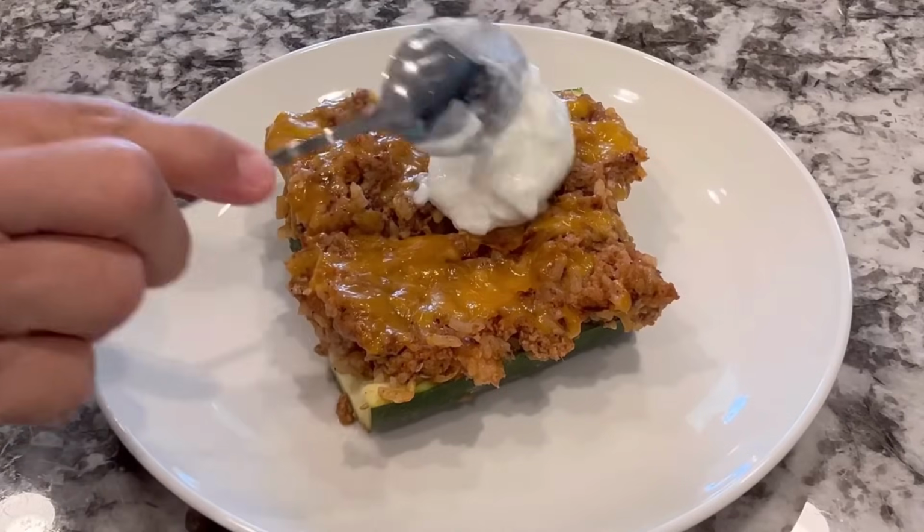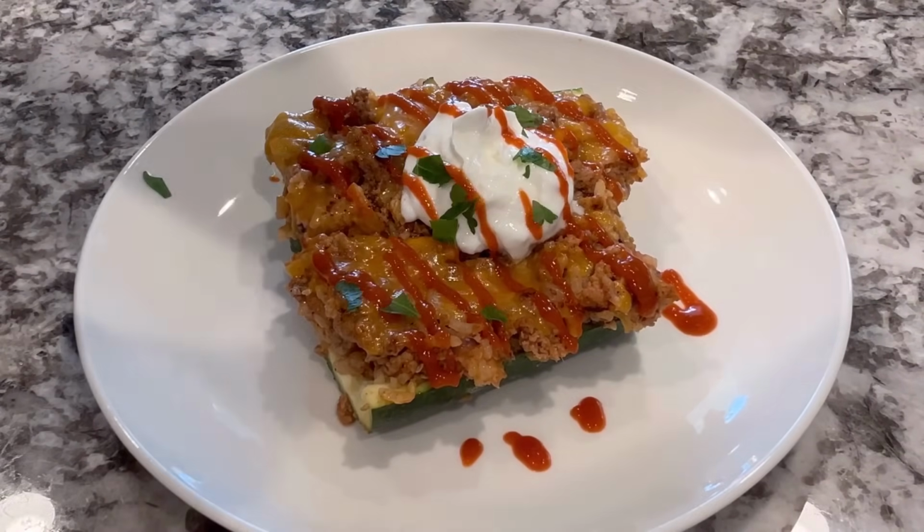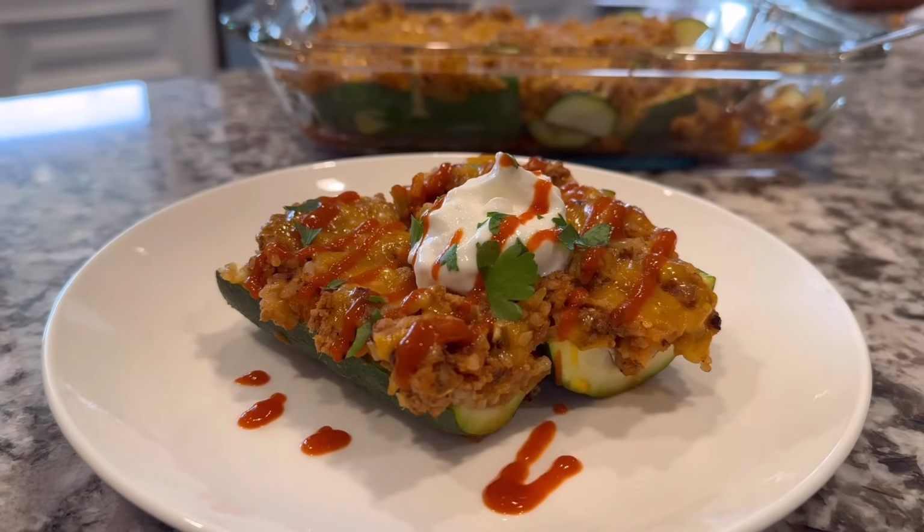And I have fresh cilantro from my garden, so I like to just add that for a little bit of color, a little freshness, but you can definitely top it with anything you love or serve it as is. You have got to try this one. It is so, so good.